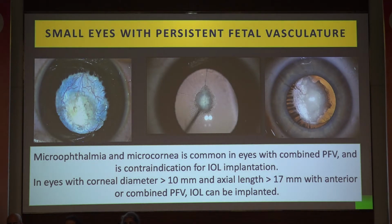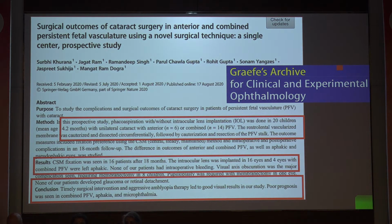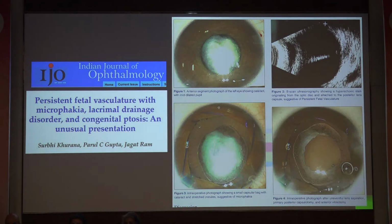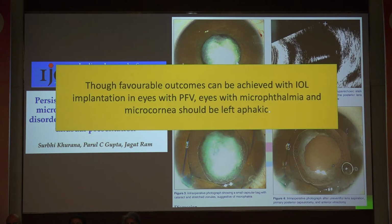This is one of the children. I will show the video where axial length was less and cornea was small, where you may not implant IOL. We have published that in the European Journal of Ophthalmology. This is one child which is published in the Indian Journal, where even the pupil was very small, but it was left aphakic. Though favorable outcome can be achieved with IOL implantation in the bag with persistent fetal vasculature, eyes with microphthalmia and microcornea should be left aphakic.